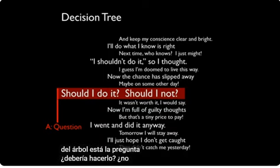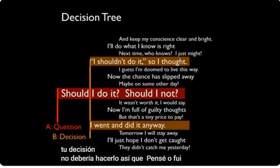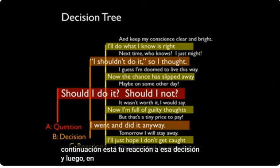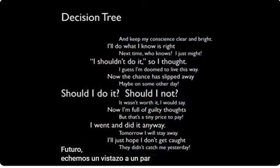Should I do it? Should I not? Then there's your decision. I shouldn't do it, so I thought, or I went and did it anyway. Next is your reaction to that decision, and then in the 4th stage is like how that affects you in the future. Let's take a look at a couple of these poems.